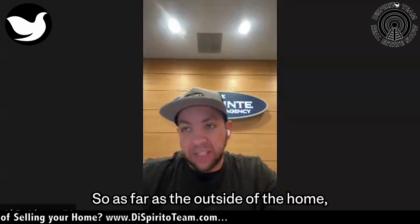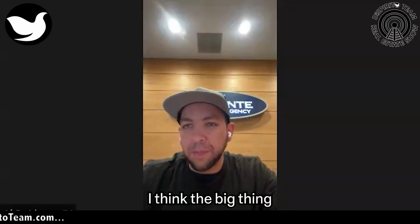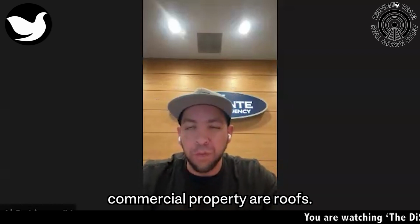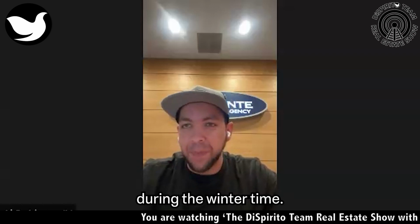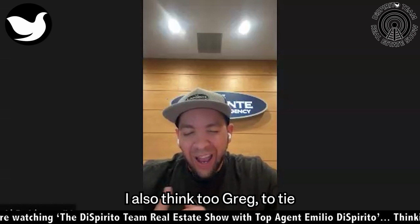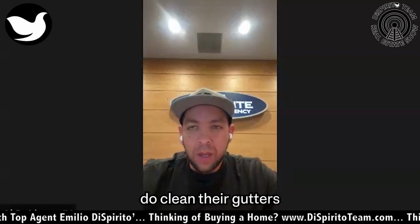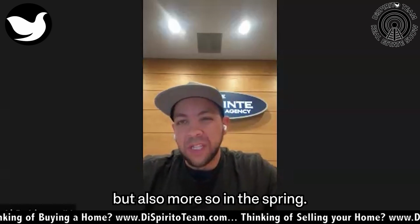As far as the outside of the home, I think those are a little more pressing. The big thing a lot of people should definitely be checking on, whether you own a single family or multi-commercial property, are roofs. A lot of roof damage can happen during the wintertime, and that's a testament to snow and ice buildup. I also think, Greg, to tie in with roofs are gutters. I think a lot of people do clean their gutters in the fall. It's a good time to do it in the fall, but also more so in the spring.